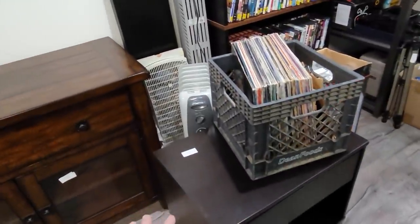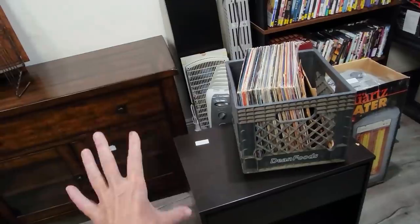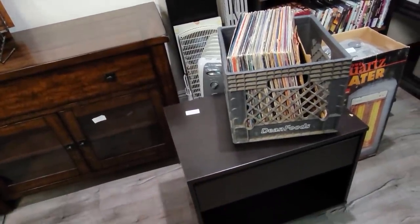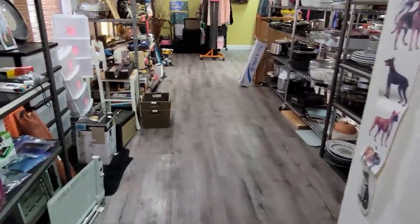Ooh, this would be a nice little kind of a stand to put that cage on, with that table. The bird seed and stuff. Yeah. Just gotta figure out where I want to put him next to my desk.